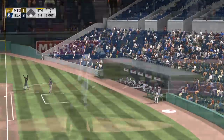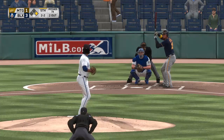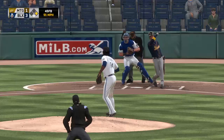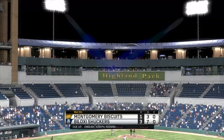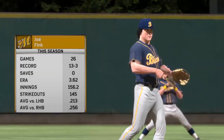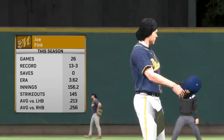Swing and a liner. Foul. The 2-2 one more time. And a fastball swung on and missed as they set him down for the second time here tonight. Joe Fink is going to take over here in inning number 5, so it'll be a bullpen game from here on out. Fink.